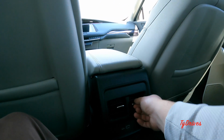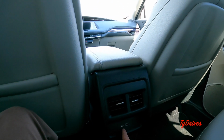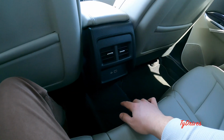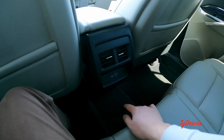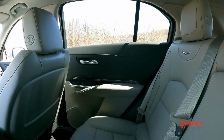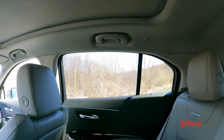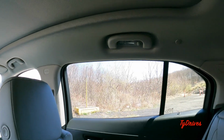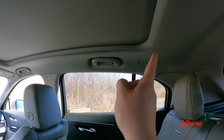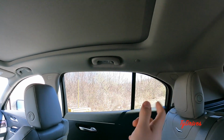We have air vents back here, as well as a USB and USB-C charger, and a pretty flat floor down here. You have a little bit of a drivetrain hump, but not too bad. You do have lighting, grab handles, and coat hooks back here. And the panoramic sunroof is pretty large, as you can see, in conjunction with the rear headrest.